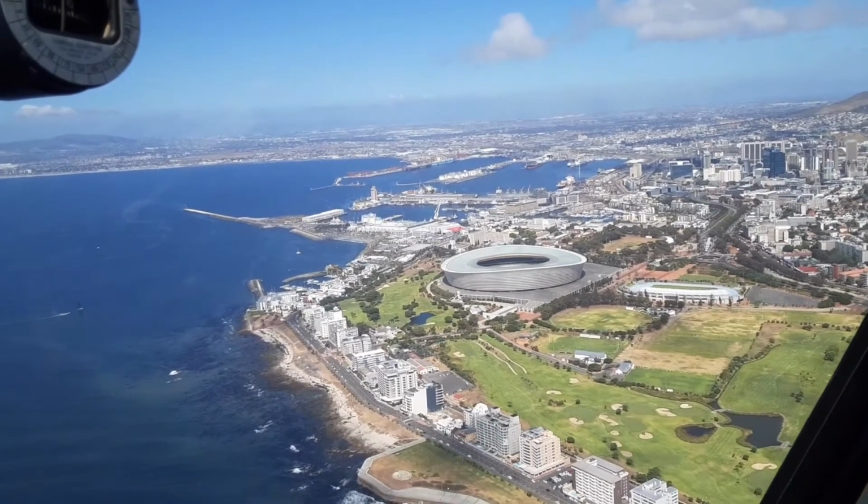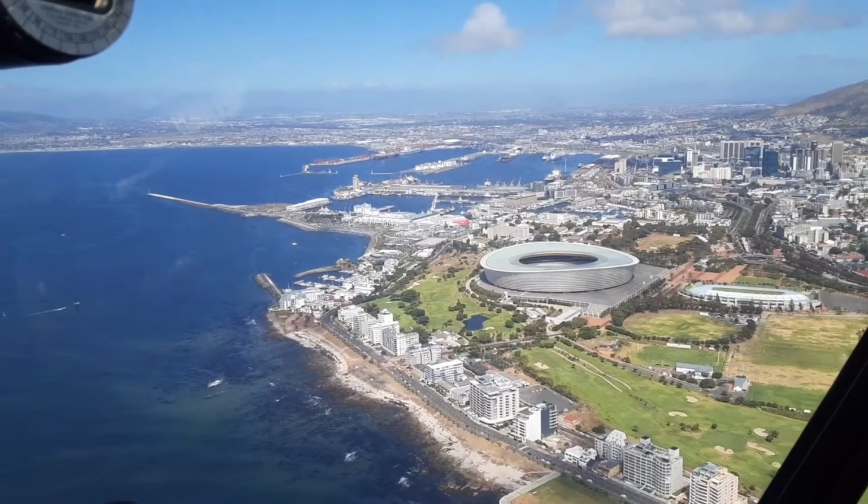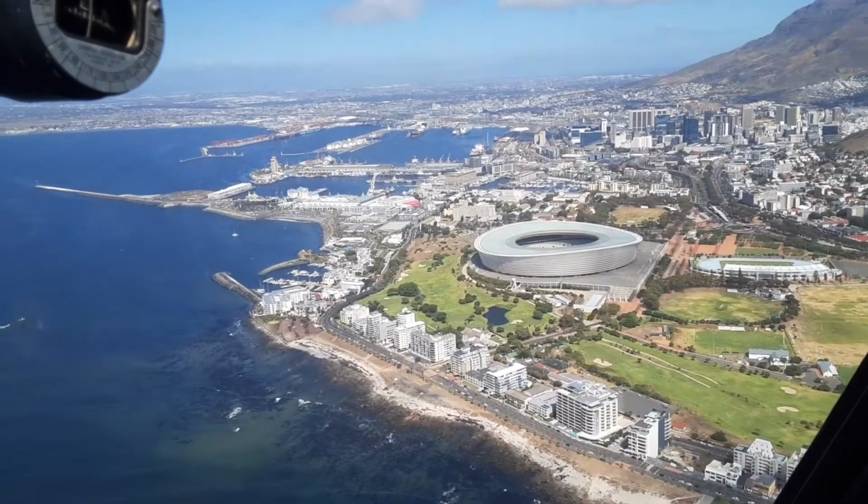And beyond that, in the distance, is the Cape Flats, home to more than 1 million people. You can see the Victoria and Albert Shopping Center coming in.